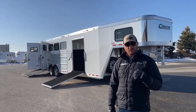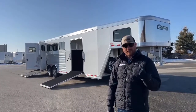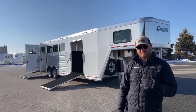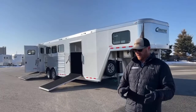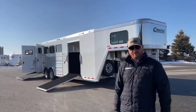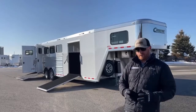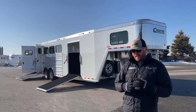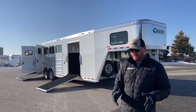We come up with some new options. Some of the most unique things that we put on some of these trailers have come from customer ideas. And then we kind of evolve it with Cimarron from there, and then Cimarron builds the final product. So it's a really cool process. It's really detailed. Again, we like to sit down and go through the entire build process with you.